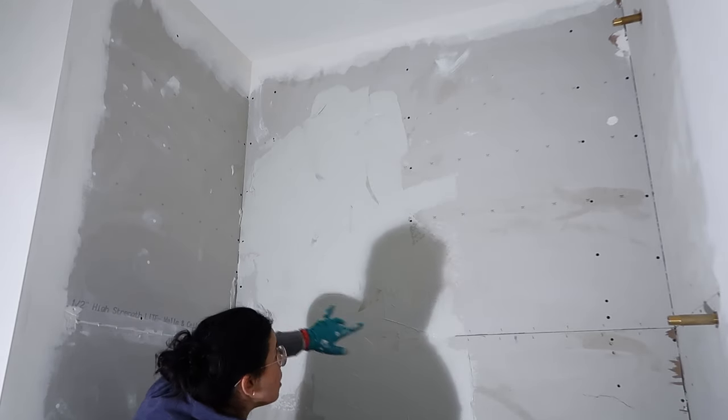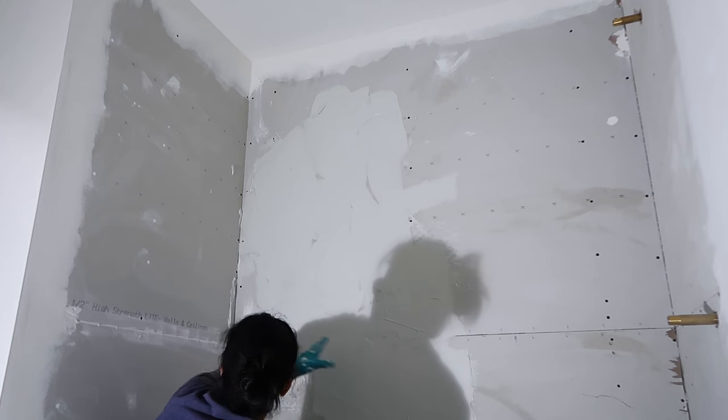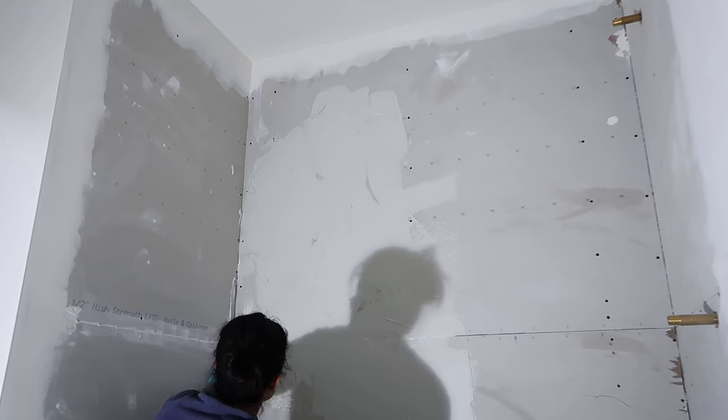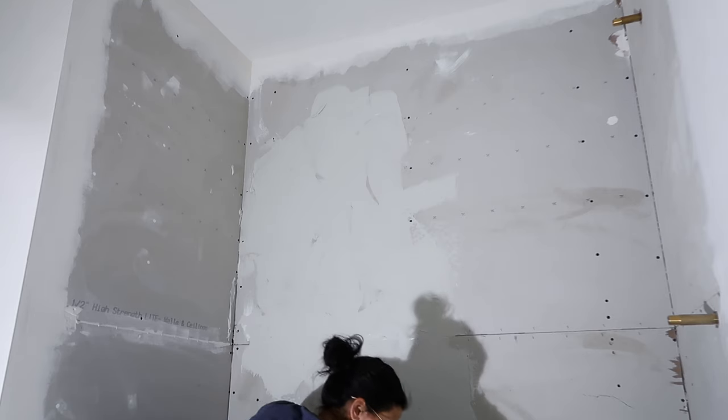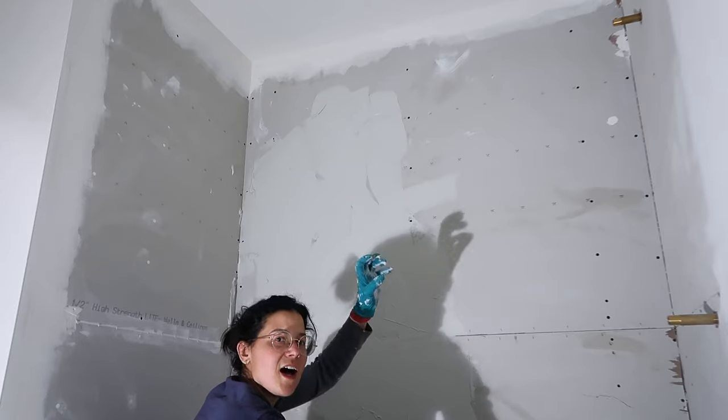See if I could, since my wall is not that big, I think the pieces are 48. I could maybe go half and overlap. If I do the 2 inches, then I won't even need to do the Curdy band seams. Oh, I put my hand in it. Good thing I'm wearing gloves.